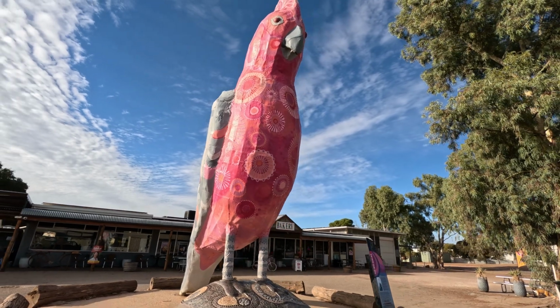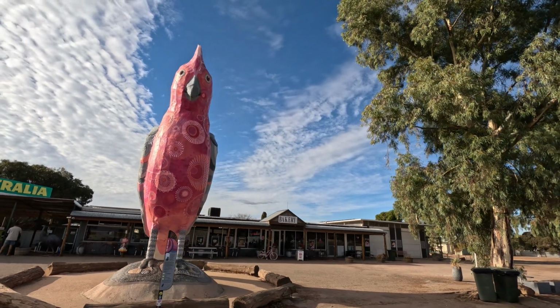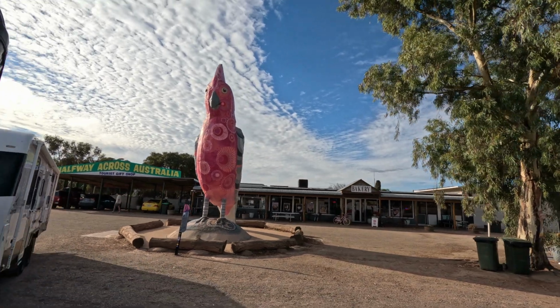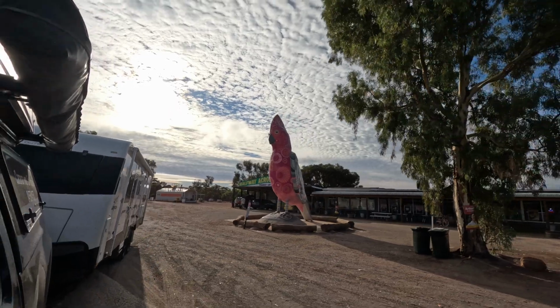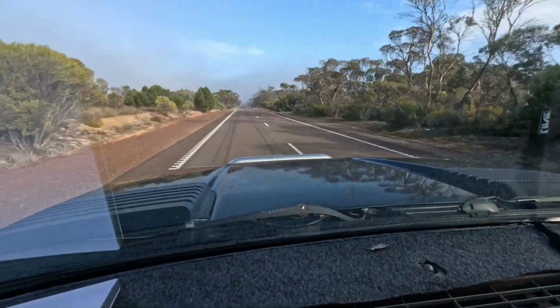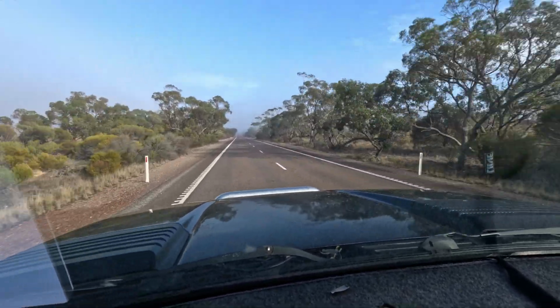Yes, the Big Galah. Because what's an Aussie road trip without stopping at a giant, slightly ridiculous roadside attraction? Standing proud in Kimba, this feathered beast is 8 metres tall and impossible to miss. It's part art, part icon, and 100% essential for that classic "we made it to the middle of Australia" selfie.